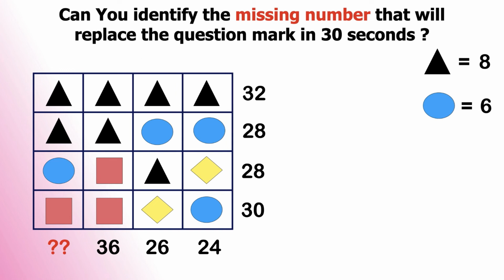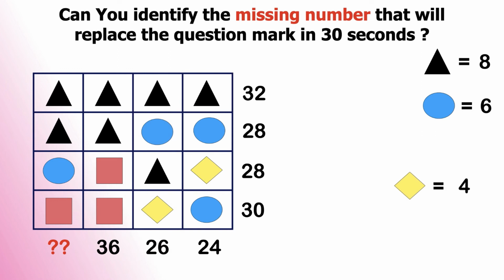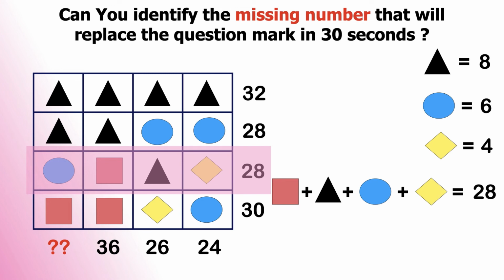At this time, the third row cannot be used to calculate the values of the other 2 shapes because there are 2 unknown values. Hence, let's consider the third column. In the third column, we already know the value of triangle and circle. After substituting the value of triangle and circle, it indicates that diamond equals 4. Now consider the third row and substitute the value of circle, diamond and triangle, which indicates that square equals 10.